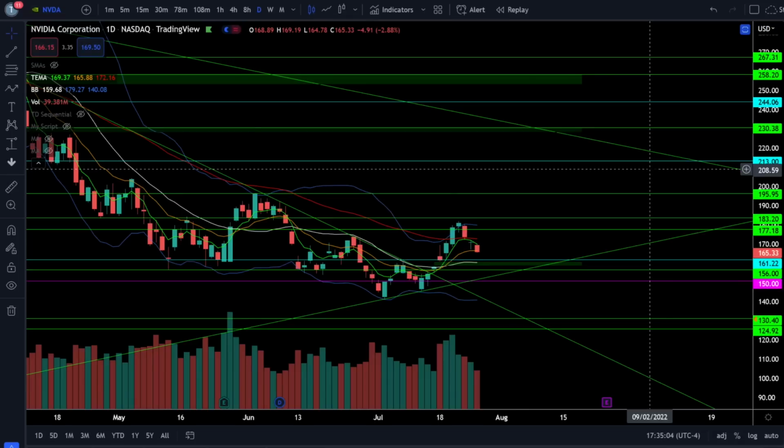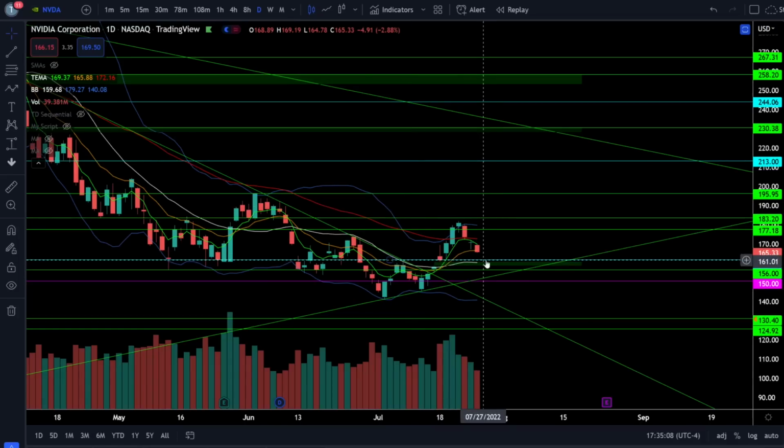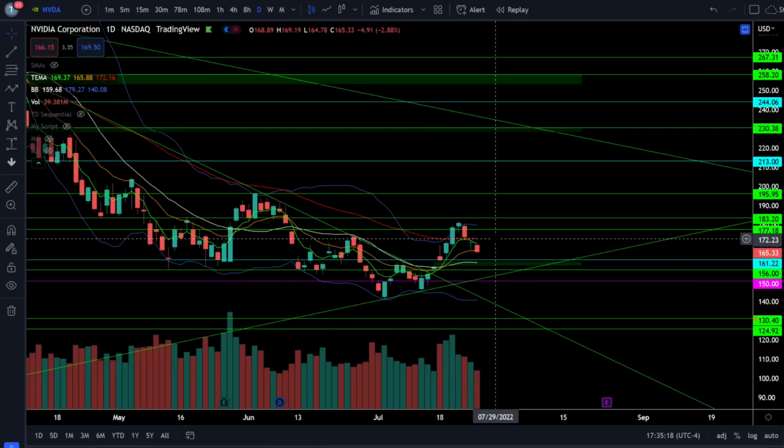On Nvidia stock, we were down 2.88% as Nvidia is continuing to trend down towards our support level at 161. And if that level fails to hold as support, you will see the gap close at 158. On Nvidia, it's better to be risk off while we're below the 50 EMA. So the next time we'll be getting more bullish on Nvidia stock will be when it gets back over 172.